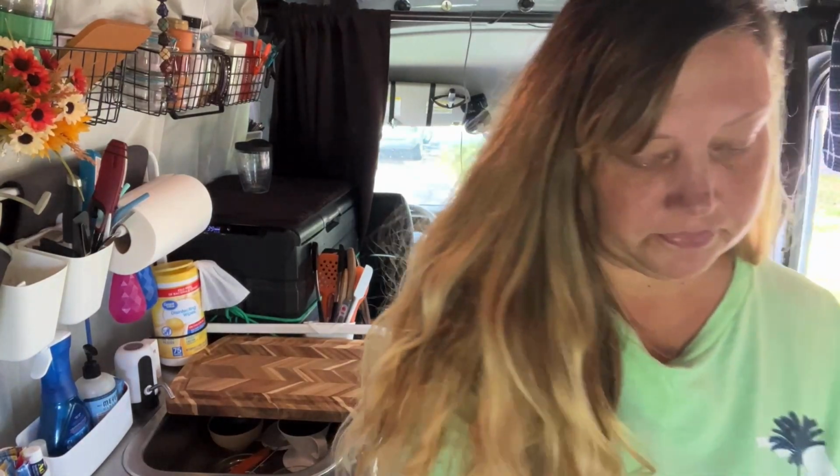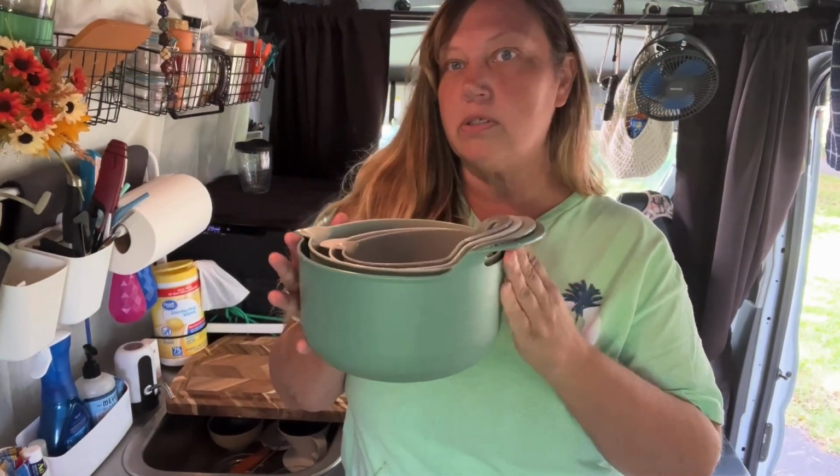The first thing, got a little set of mixing bowls. I realized that everything that I'm making, I'm making in one of my 2 bowls that I have. I have 2, just regular cereal bowls. But anytime I mix up anything, whether it's pancake mix or something else, it's in one of those bowls. But then I have to move it into a Ziploc bag or something so I can use the bowl to eat from.